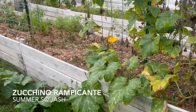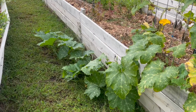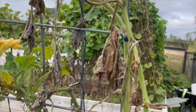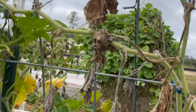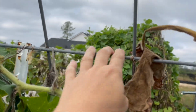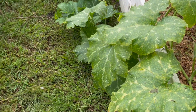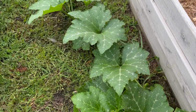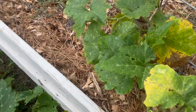So this is the Rimpicante squash. It clearly prefers being grown on the ground versus the trellis, and I think a big part of that is, one, it exposes the vines more readily to the borers when it is hanging up here, and two, in 90-degree weather, these get very hot, and I don't think the plant particularly enjoys that, whereas the ground, although it will warm up, can stay moist longer, and it will have a cooler feeling than this metal up here. So in the future, I will probably grow this on the ground.